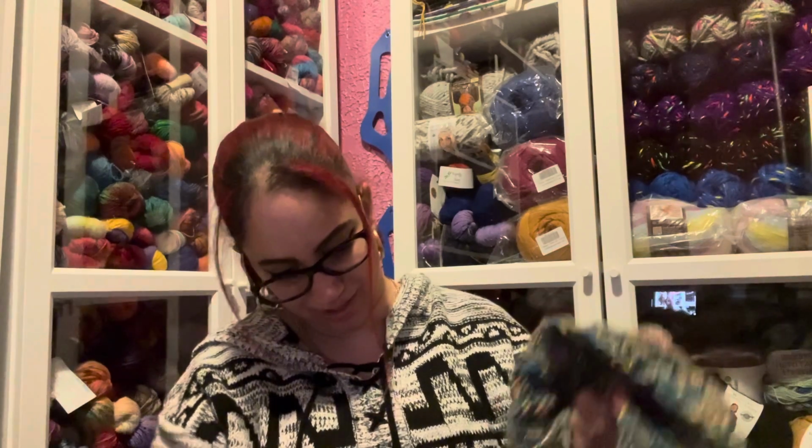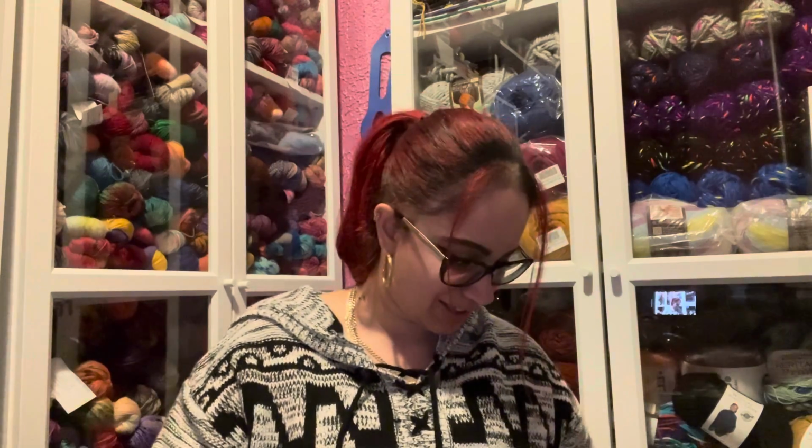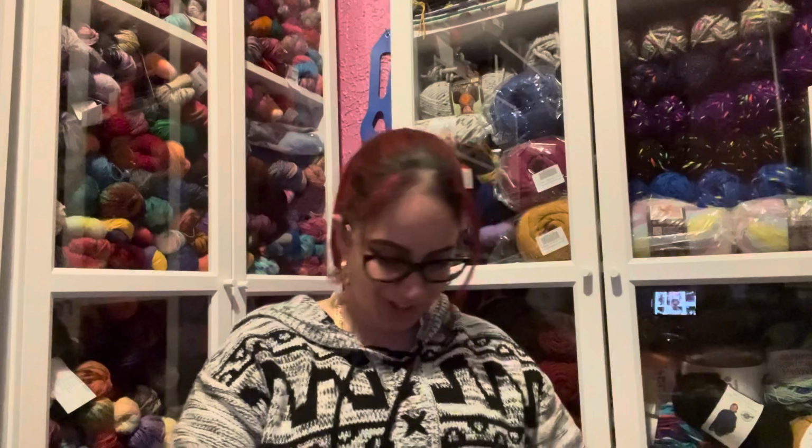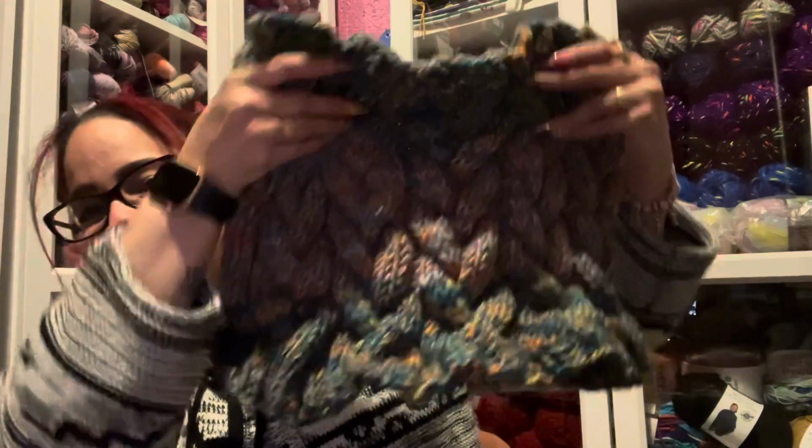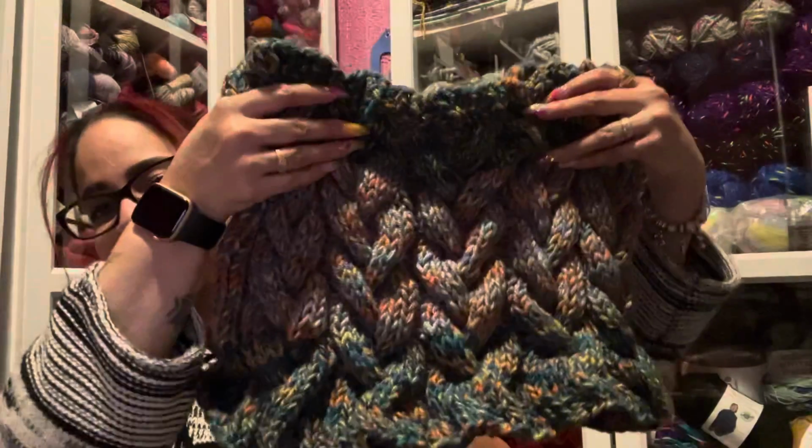Okay, so I'm going to show you guys this. Get all this scrap yarn out of my way, right? Okay. Here we are. Hold on. What is going on here? Okay. So here's the cow, you guys, that I created. Right there.